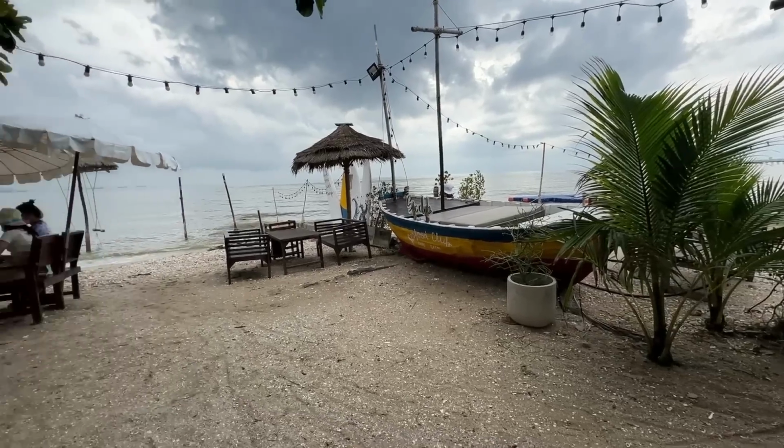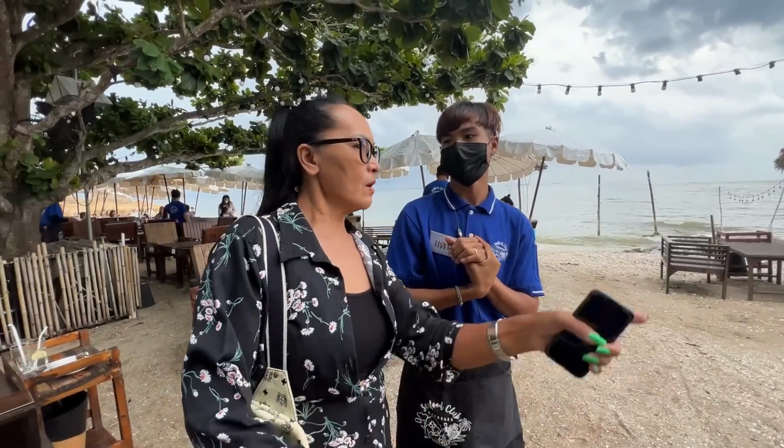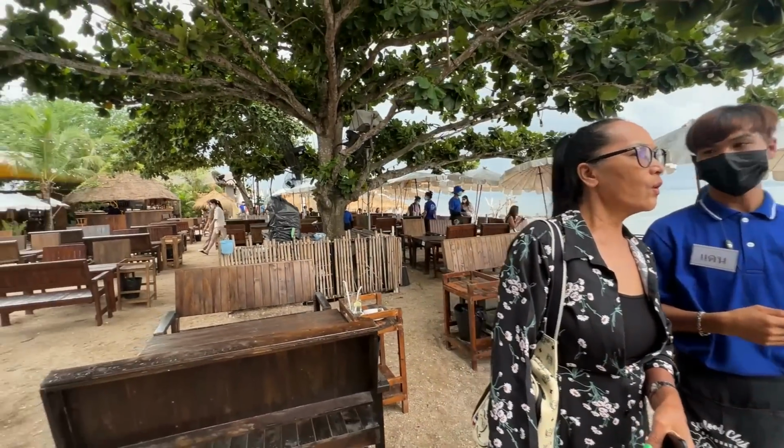But anyway, our fourth and final stop brings us out here to the beach, back south of Bang Sen but north of Sriracha. It's called the Bang Sen Seafood Club. The real reason I came here, I'll show you.